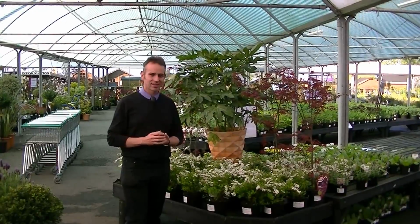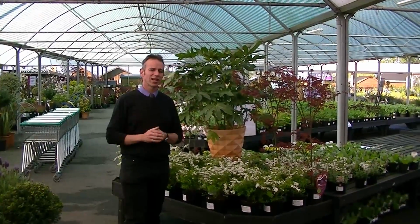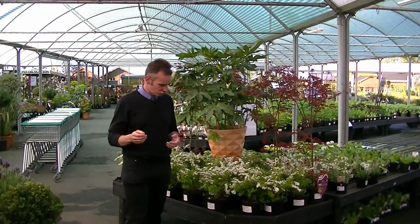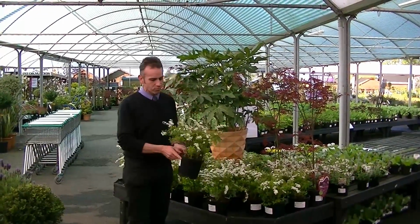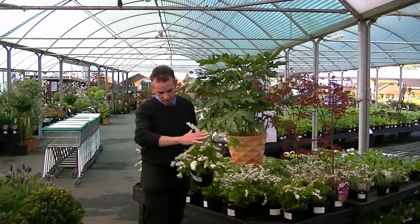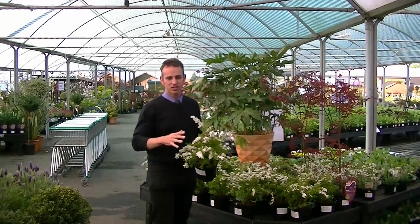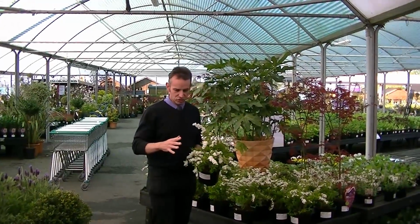Get out there in the garden, get working the soil, get some good organic matter into the soil, ready for planting all your new season shrubs. We've got a massive array of shrubs here. Wonderful plant here, the Bridal Wreath Spirea arguta. Superb range of flowers on that. This shrub gets up to about 4 to 5 feet tall.